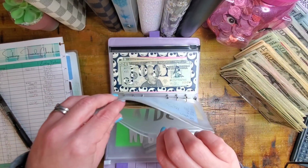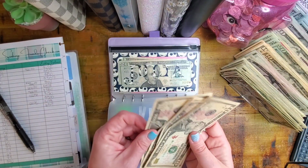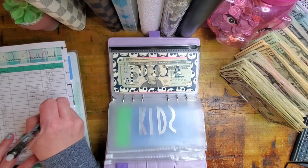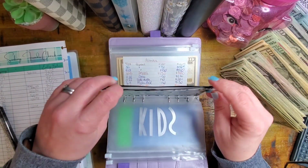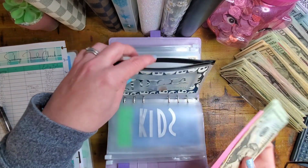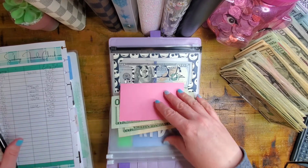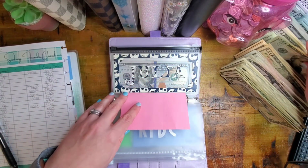Then we've got Peyton, and Peyton has got $30, $40 in there. So Peyton has got 40. Then Juliet. Now there's going to be a $100 bill in here. We are not going to count that because that is her car payment for this month. So there is $40 in there. And we're going to go ahead and move this.